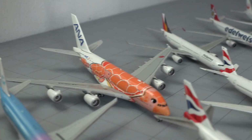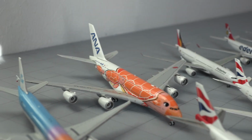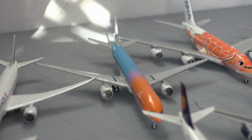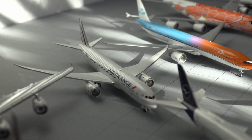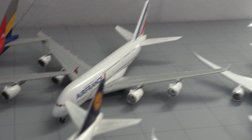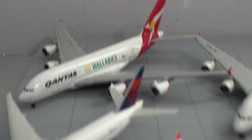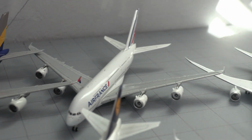And on to our bit of an A380 area. We have the A380 flying Honu in the orange particular one. The KLM, let me try to block the sun, there we go. KLM Orange Pride 777-300. This is by far the best livery KLM has ever done. Then we have the Air France 787-9 Dreamliner that now does fly to Denver. The Air France Airbus A380. Asiana Airbus A380 by Gemini as well. And the Qantas Go Wallabies livery Airbus A380. All three of these are by Gemini Jets.